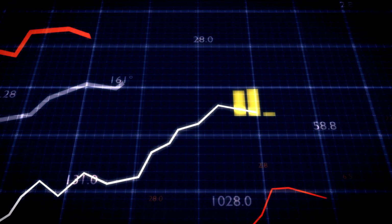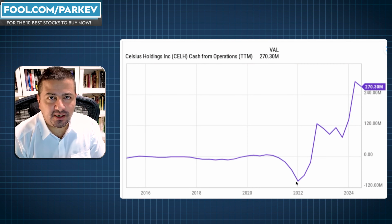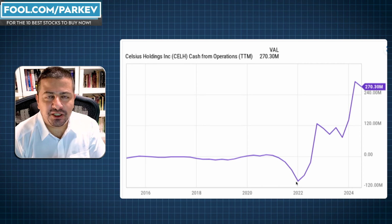$270 million in trailing 12-month cash flow from operations, up from negative levels in 2022. Again, as the company grows and makes better partnerships like with Amazon, that will certainly help its cash flow from operations because, like I talked about with predictable sales, it makes inventory management that much easier and it allows the company to expand its cash flow that much better.